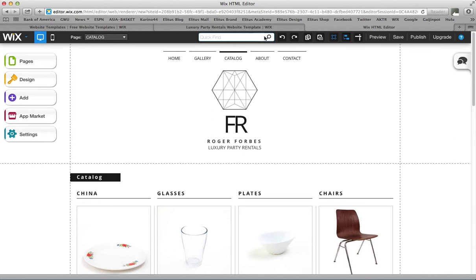Next to the quick find search window are these two arrows here. The first one is the undo button, and the second one is the redo button. So if you're designing something and you don't like what you see, you can always undo it, or if you want to return back to it, you can always redo it. Next to those two arrows is the copy and the paste button.